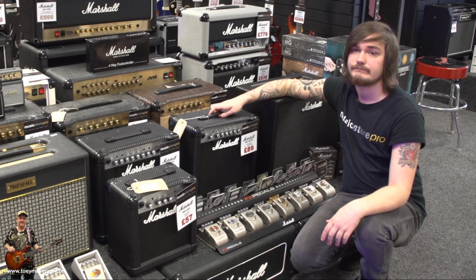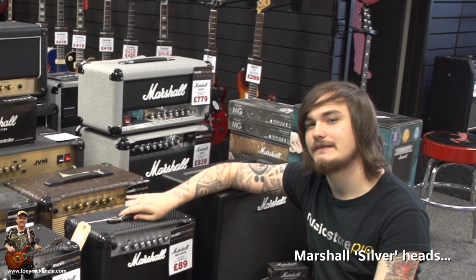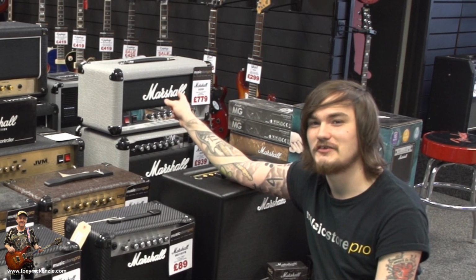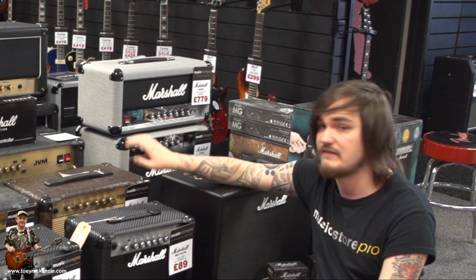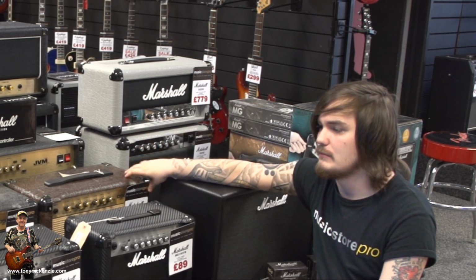So how are the Silverheads going? The Silverheads going well. To me, when you imagine an electric guitar tone in your head, that rock tone, it's got that. It's just the Marshall tone, really. I've only ever plugged the 50-watt equivalent in, not the 100-watt. When I plugged it in, it just sounded great, because no one was in the shop so I could crank it up. I got about halfway, and the tiles were shaking. I had dust coming down.